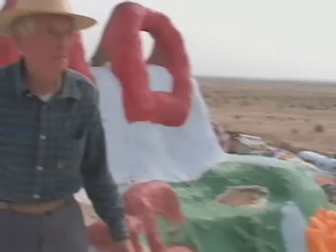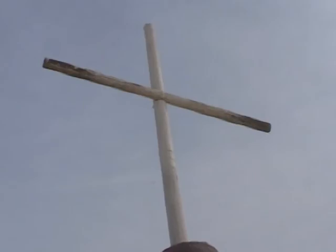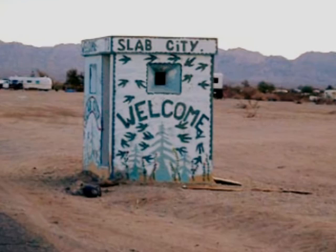And this is the very top of the mountain. And as you look out here, you can see part of Slab City, where people park during the winter. Slab City is the abandoned Marine Barracks Camp Dunlap from the World War II era.